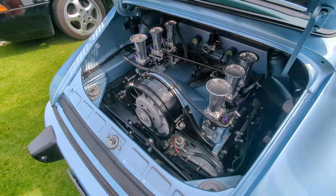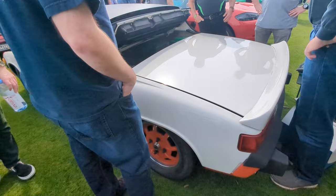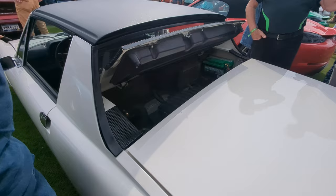914. Yeah, but it's got a Porsche engine in it. Got a 1.7 914. It's really a strange looking car. You should definitely Google it and check it out. I call it the Superbird, my 914 Superbird.